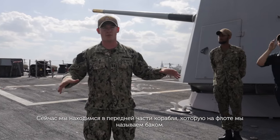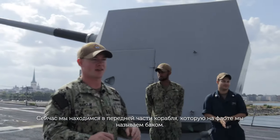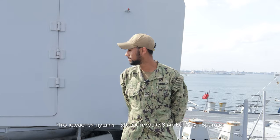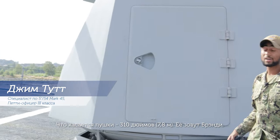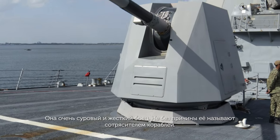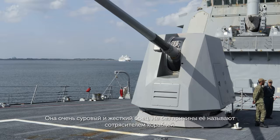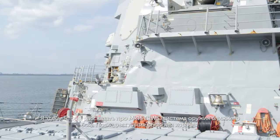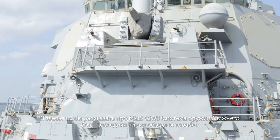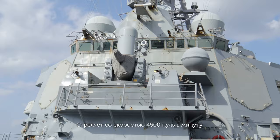So we're now at the front part of the ship, which in the Navy we refer to as the forecastle. About the gun, it's got 310 inches on the barrel. Her name is Brandy. She's a very rough and tough fighter. We're called the Ship Shakers for a reason. I'm here to talk about the Mark 15 Phalanx Seaways system. The ship's last line of defense. It shoots 4,500 rounds a minute.